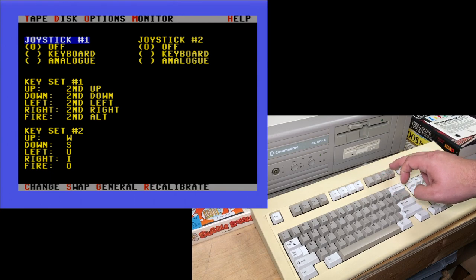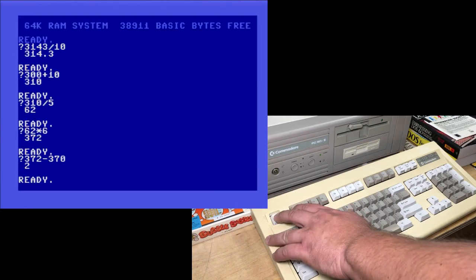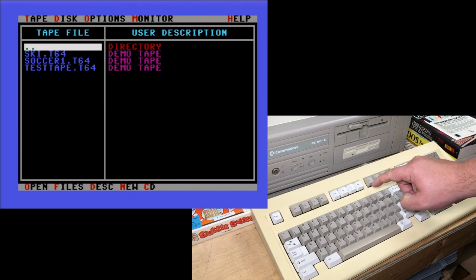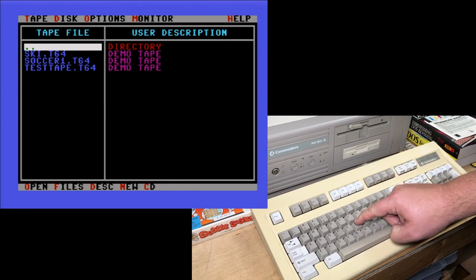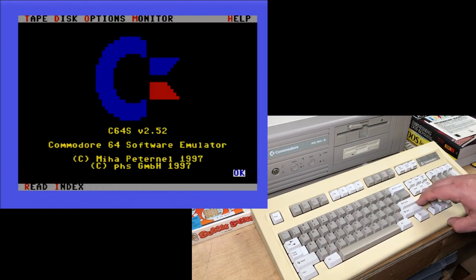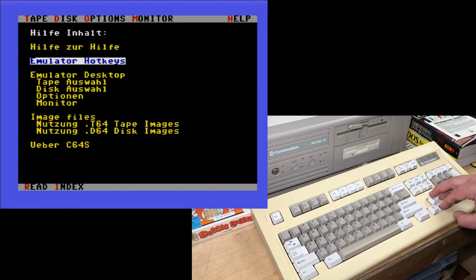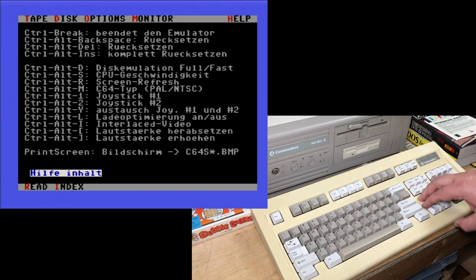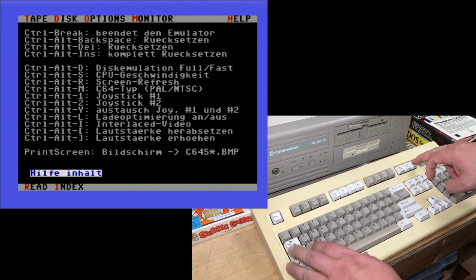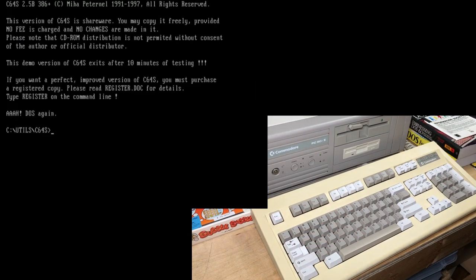Control, escape, F9 to, no, that brought up that, H for help. I can't remember how to get out of here. Oh, control break to get out. Control, okay, from the main prompt maybe. Ah, DOS again.